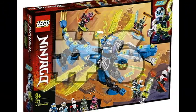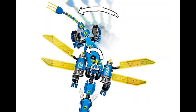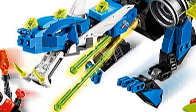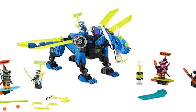Jay's Cyber Dragon is very, very solid. In terms of a playset, this is going to be awesome. It's got articulation everywhere, including the waist, which is very common for dragons, and it does have the spring-loaded shooters, and that's really all you can ask for a dragon, which, you know, those are always great, but in terms of a display, you know, it's got some flaws.